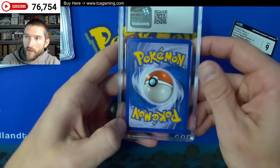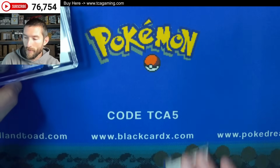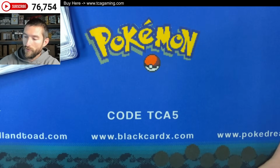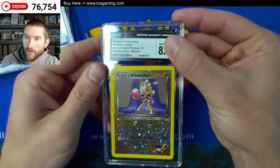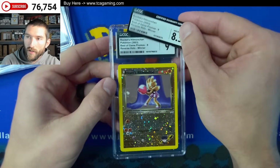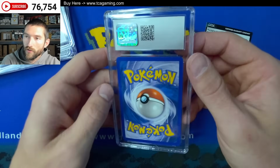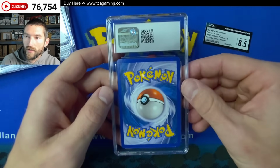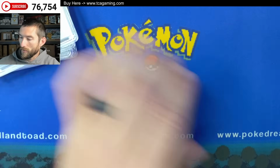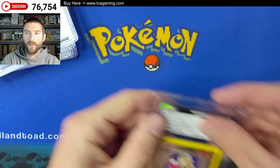You can kind of see right there the backside. All right, next up we have a Rocket's Hitmonchan. This one was an 8.5 again, and it pulled the 9. So still seeing a few half grade upticks. Nothing too crazy so far. I didn't submit anything too low yet.